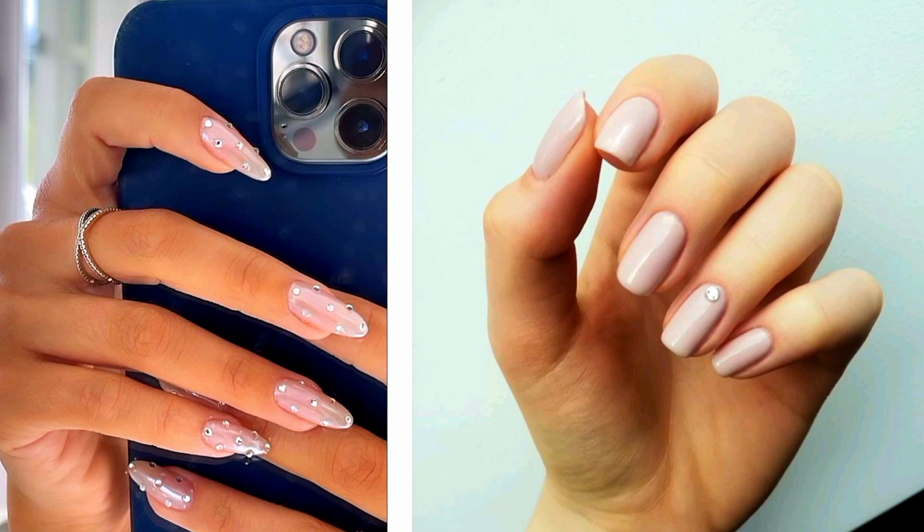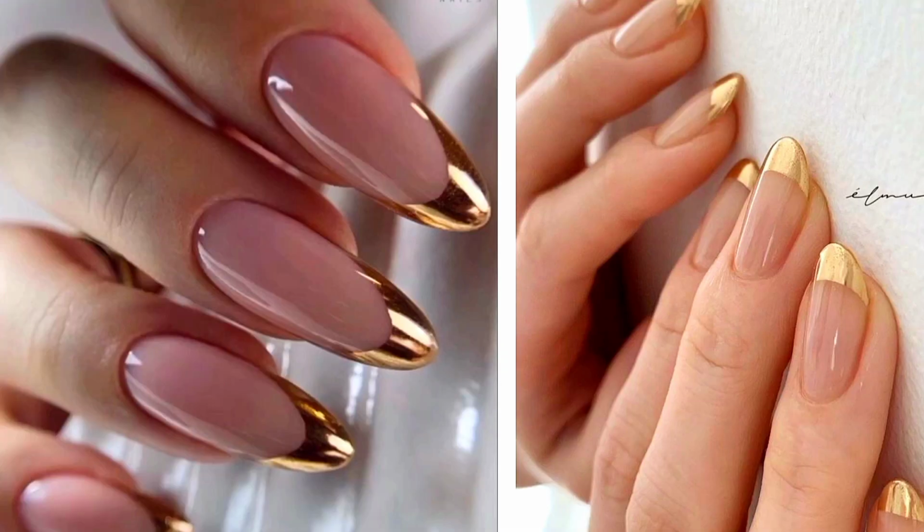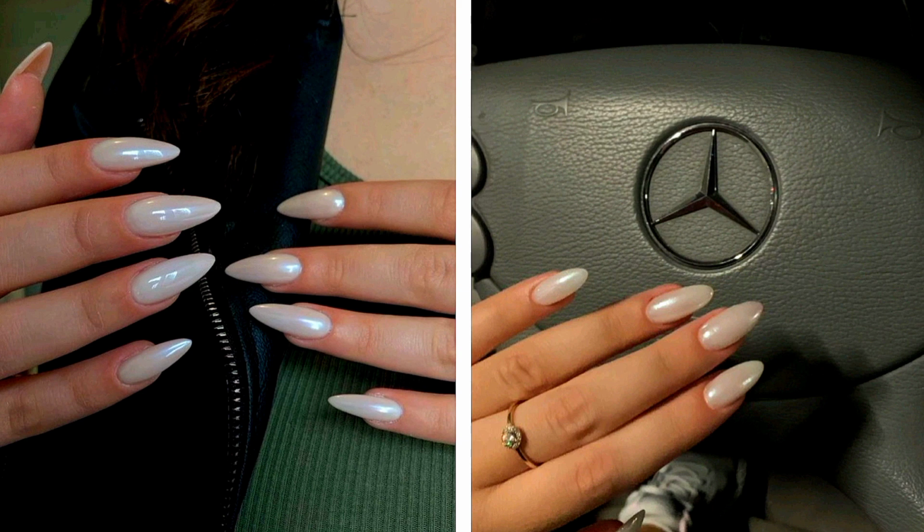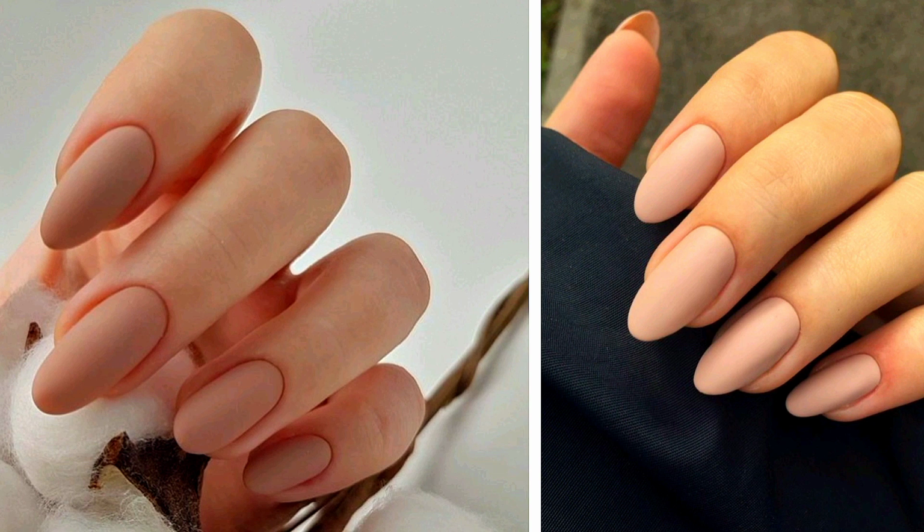Nude nails with a single Swarovski crystal accent on each finger. Sheer nude nails with a hint of gold foil detailing. Elegant almond-shaped nails in a soft blush pink hue. Pearl white nails with intricate lace nail art. Matte nude nails with a glossy French tip for a modern twist.